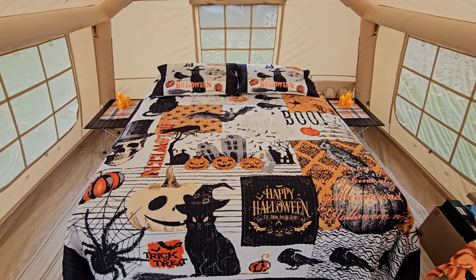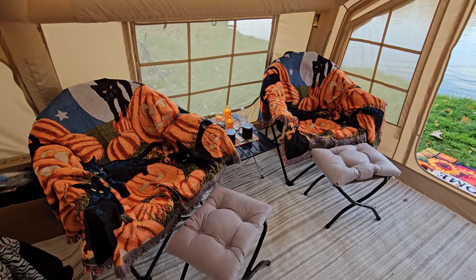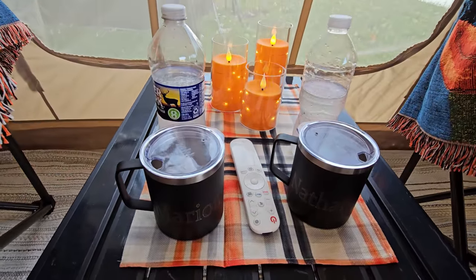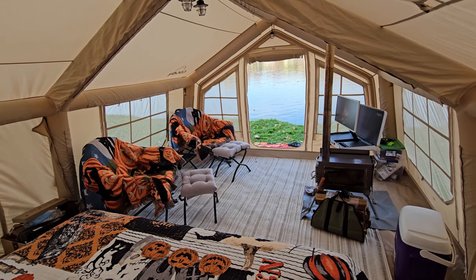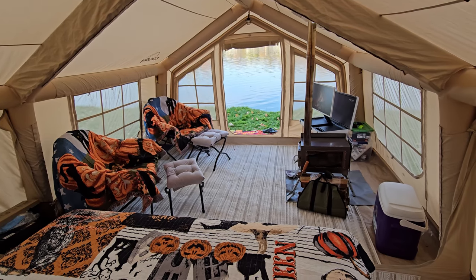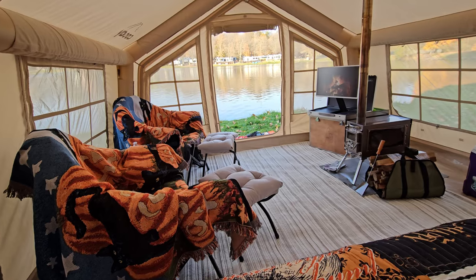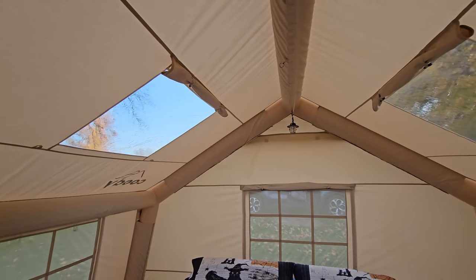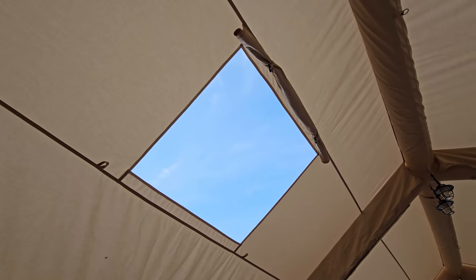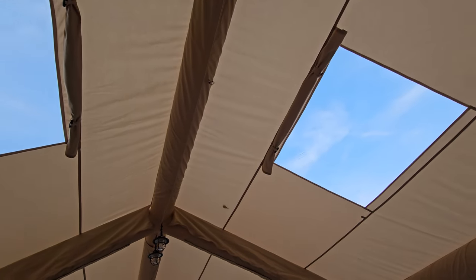That's so cozy. Of course, we've got the carpets down here, and over here in our sitting area, we have some more of these candles, as well as our coffee cups here. So we can get a fire going in the stove this evening. If it gets cold, we can kick back and watch Hubie Halloween on Netflix. Or we can just sit back and watch the lake out that front window. We can also open these skylights up here, and that lets in a lot more light during the day. We can lay here and watch the clouds go by, or as soon as it gets dark, we can lay here and watch the stars.